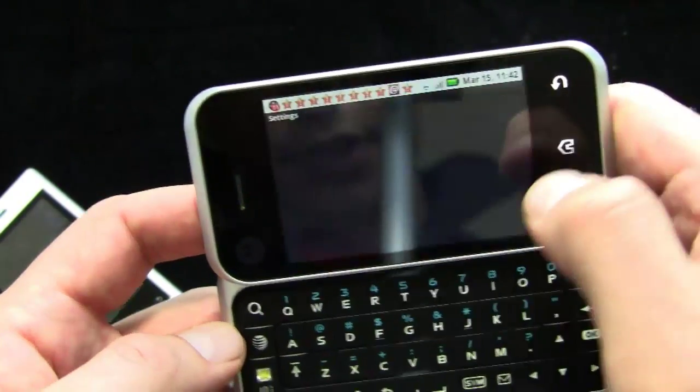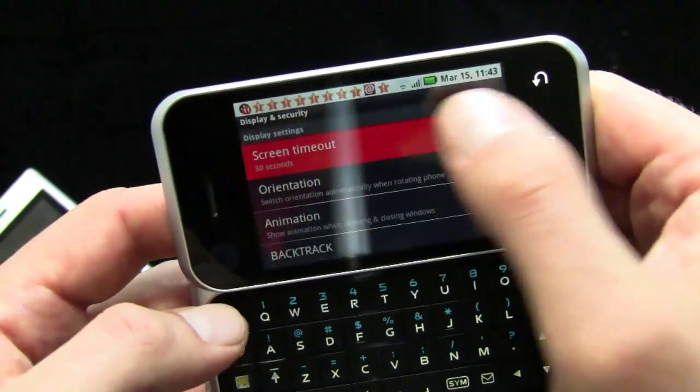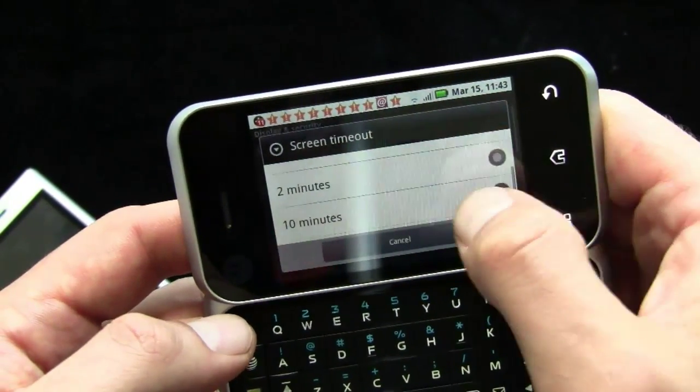So let's do that right now. Go to settings, display and security, screen timeout, 10 minutes.